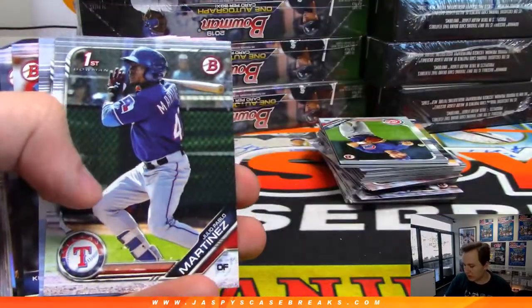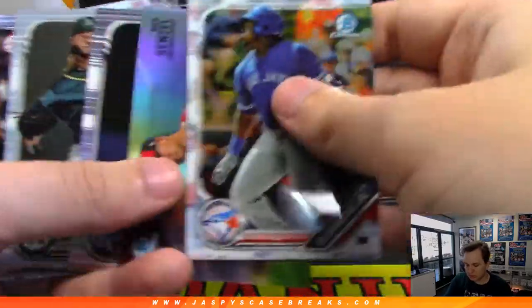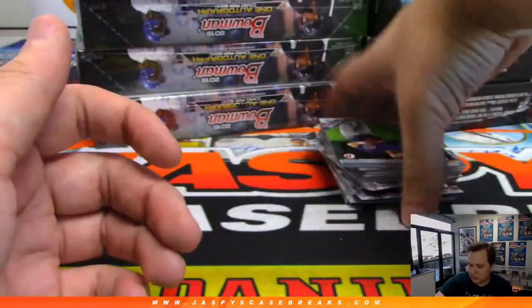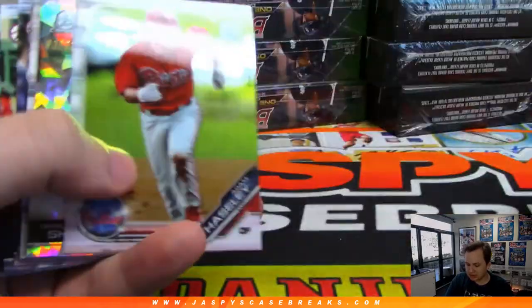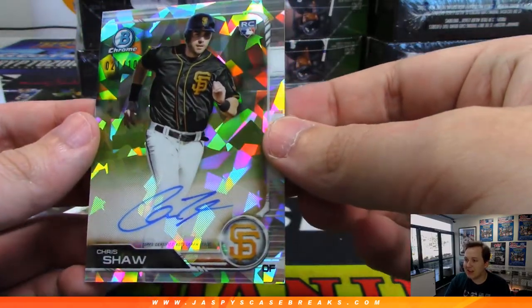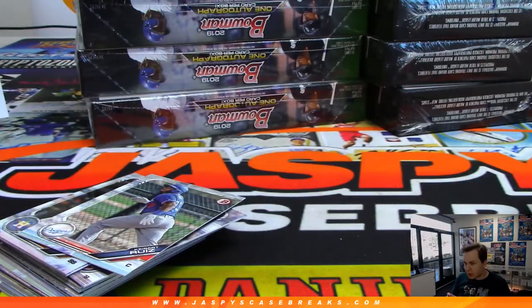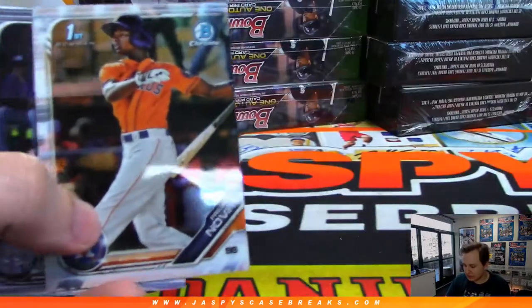There's Gorman for the Cardinals. Nick Senzel. And once again, the autograph hiding in the lower part here. Must be the way I'm taking out the packs. We got number 100 for the Giants, Chris Shaw. Rookie autograph, Atomic, Refractor. Love the Atomics. 21 out of 100. So there you go. Giants, Darren on the board. I dig those Atomic autos for sure.